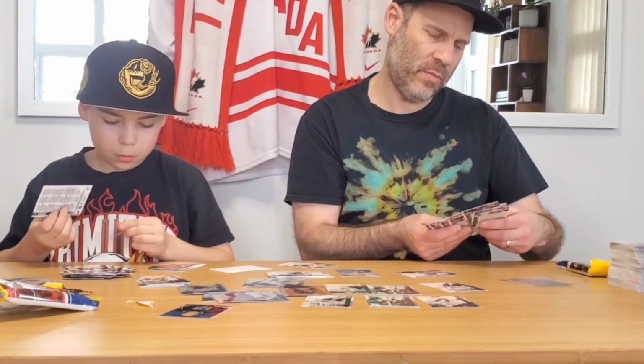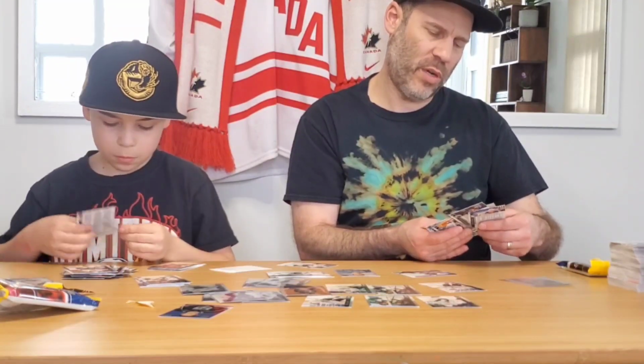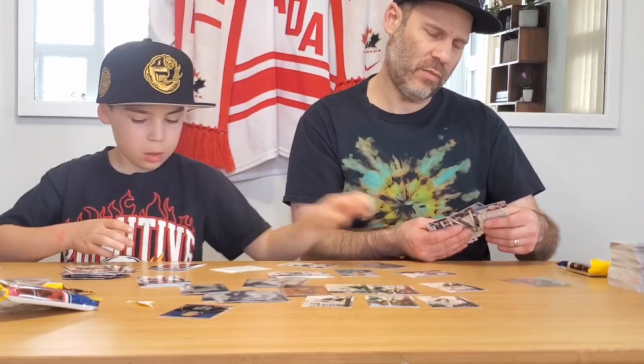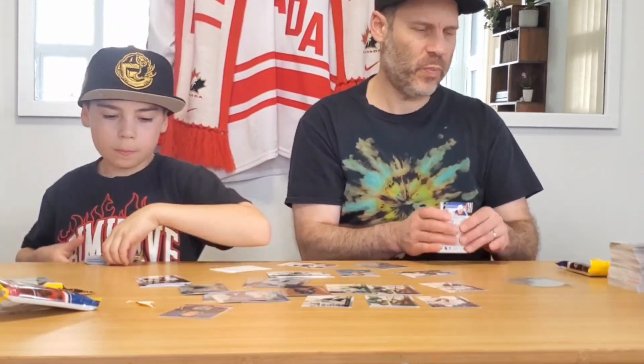Jacob Markstrom. Markstrom was one of Lennon's favorite players when he was younger. We got a signed puck for Lennon's 6th birthday. Yeah. Which was also his 100th game attending.